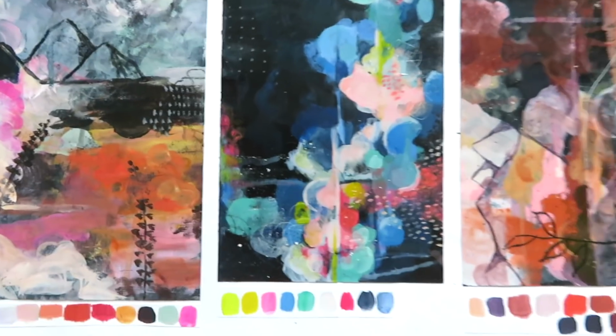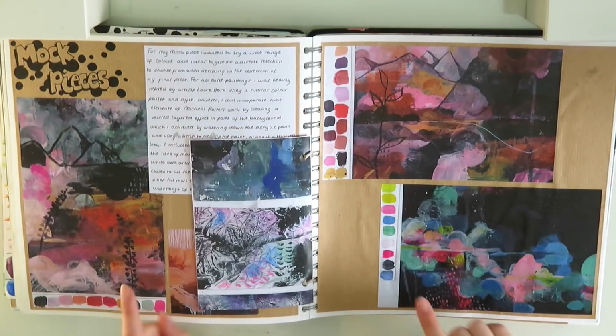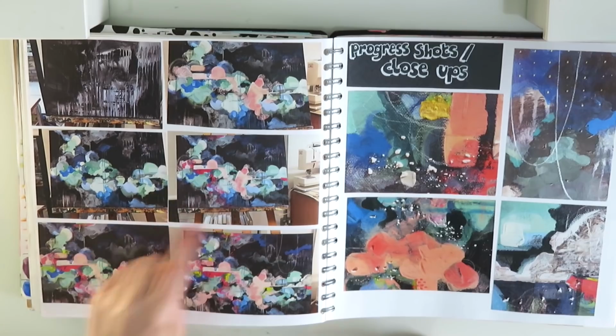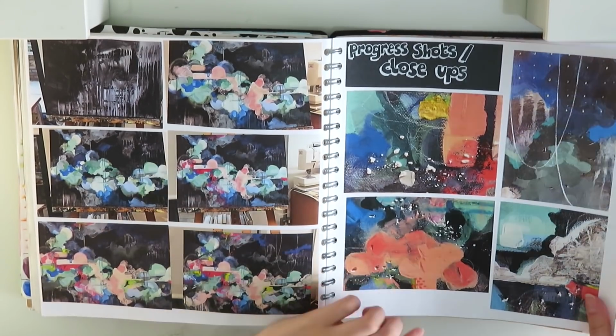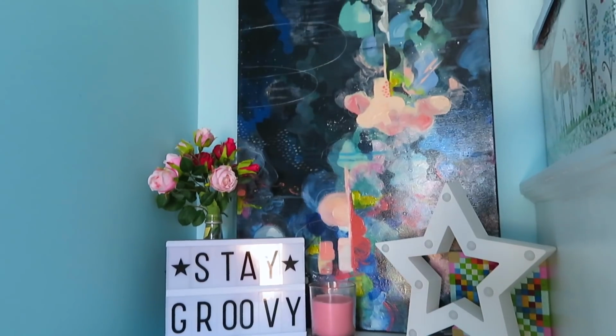I'll show you the real paintings because these pictures don't really do them justice. I ended up choosing this one to go forward into my final piece. Some progress shots of the painting being made, close-up pictures of it. Oh, and here's a finished piece in real life because this picture doesn't do it justice again.